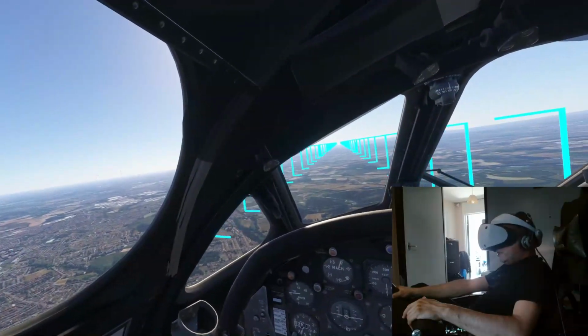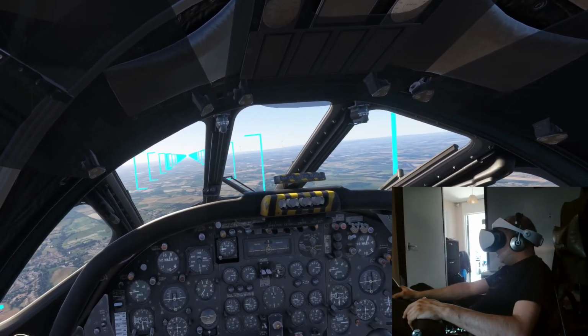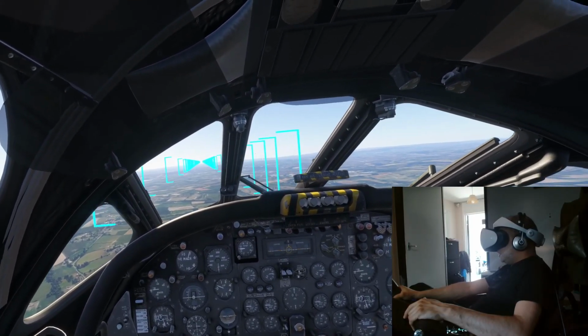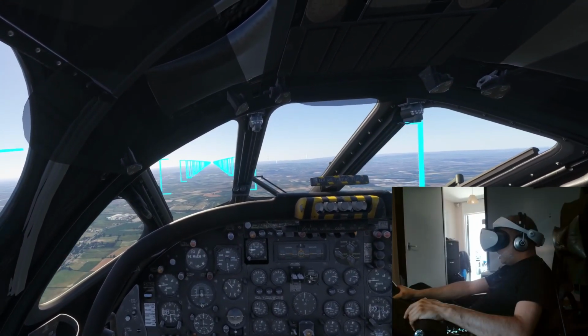When I was a little kid, I went to the Biggin Hill Air Show, and I remember standing by one of these Vulcan bombers because I think they were on display. It was a very, very long time ago. My dad took me to see it, and I absolutely loved the aircraft. It was like, wow.